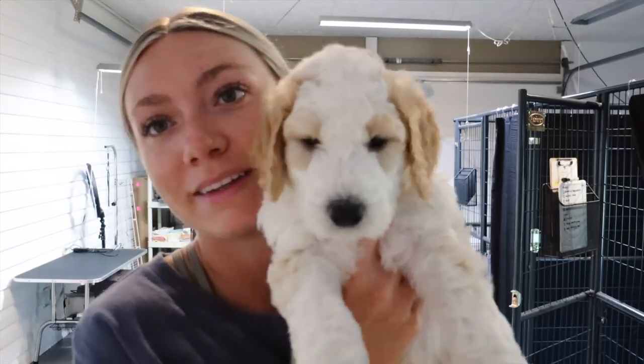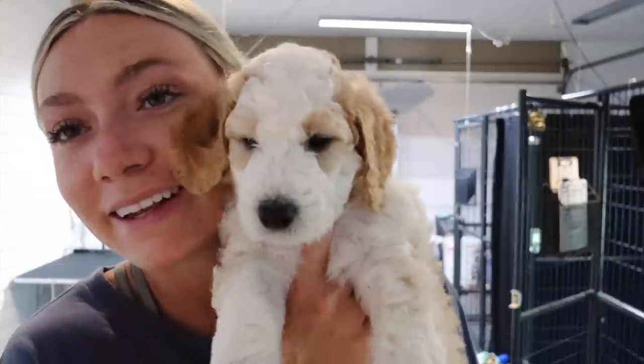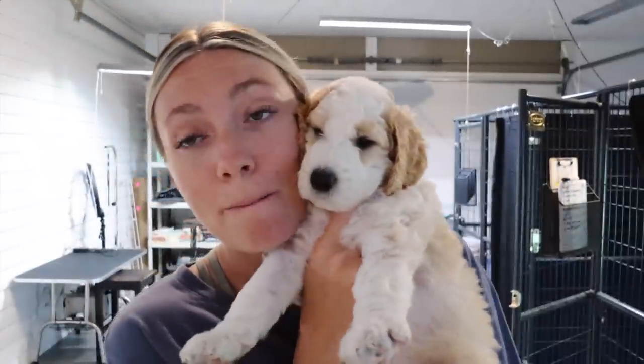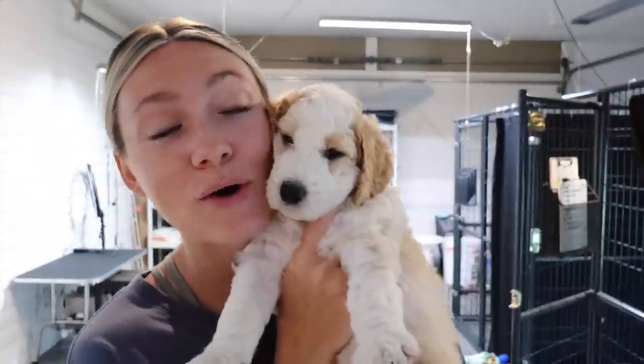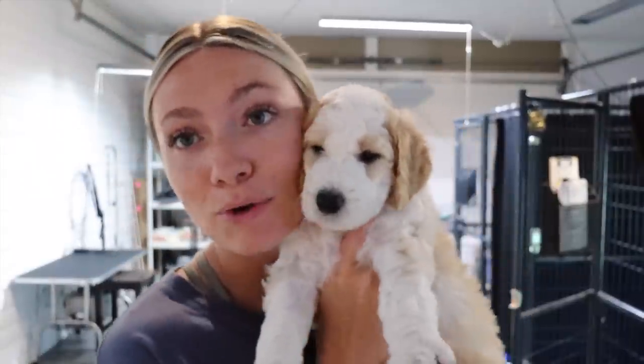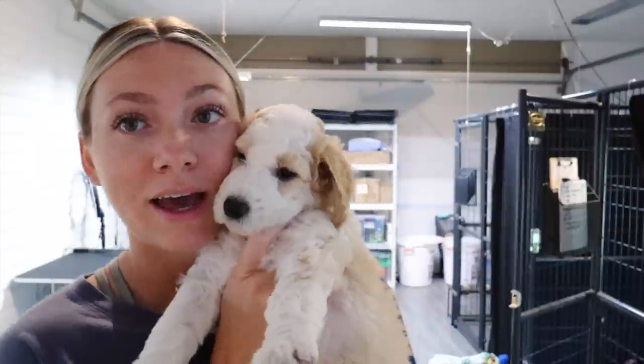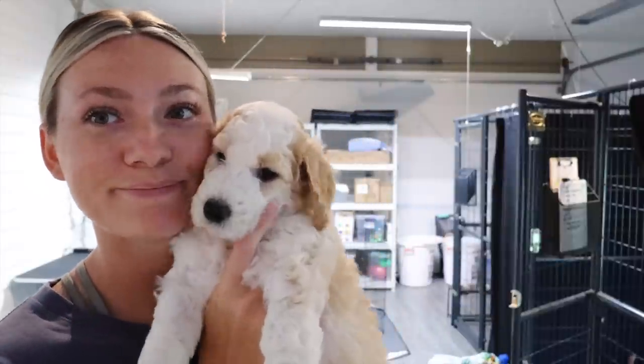Aren't you? So these are all the puppies. They're getting so big. They'll be 6 weeks on Monday, and then only 2 weeks left till they go home. So, yeah, I'm going to let them play a little bit more and then put them in their pen, and then we'll start bath time.